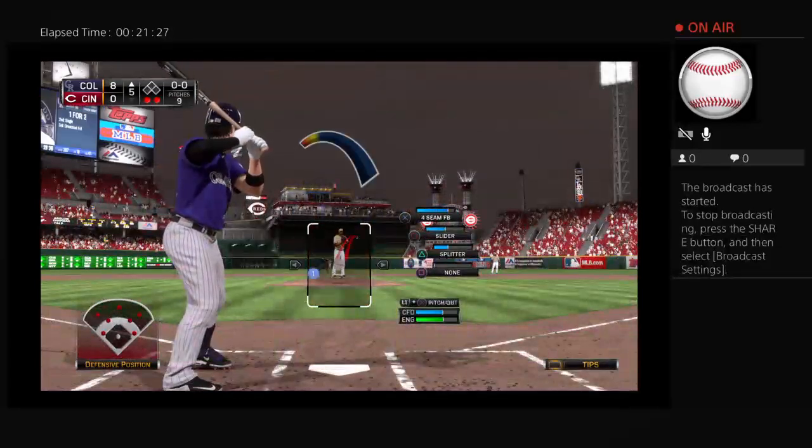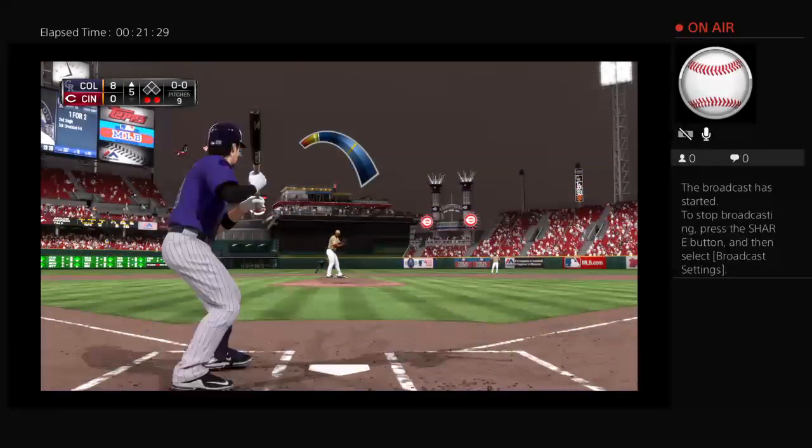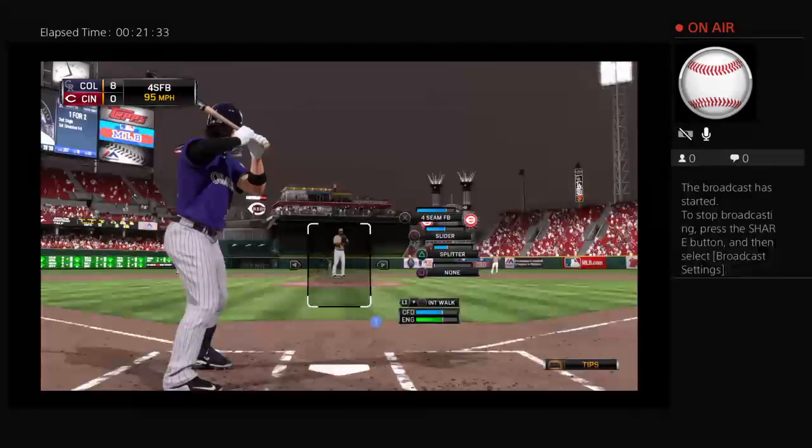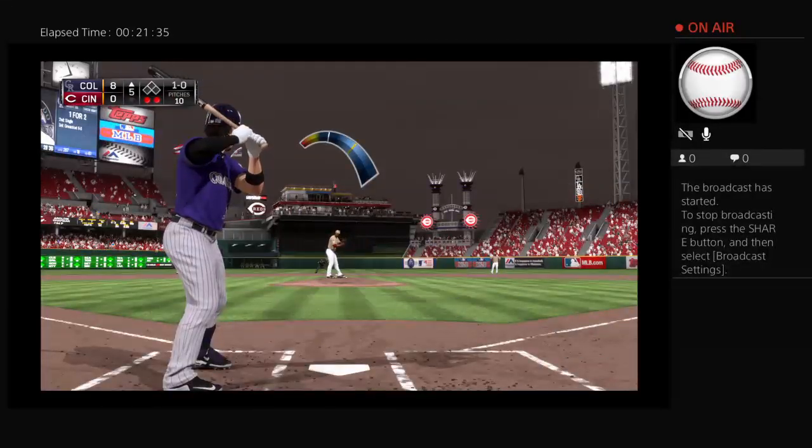Nolan Arenado will dig in here. 1 for 2. He's singled and grounded out so far. A fastball here as he'll take a look at ball 1. 1-0.